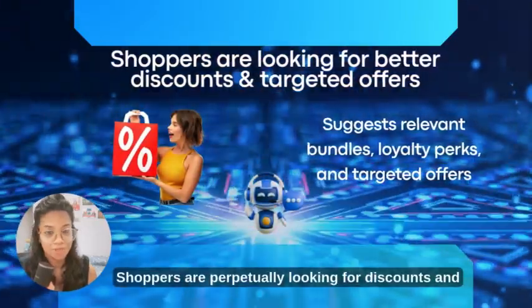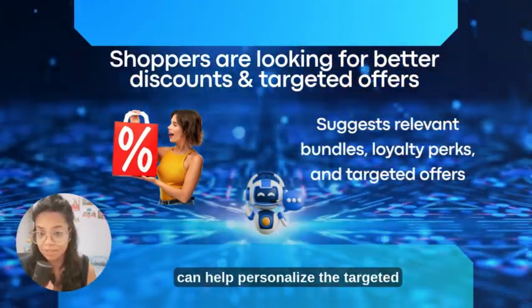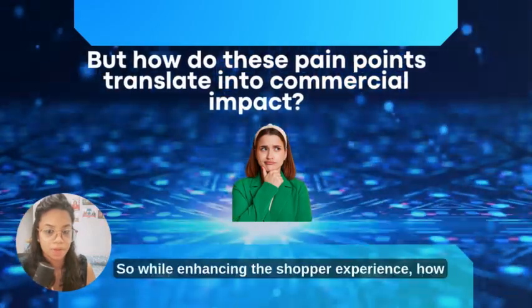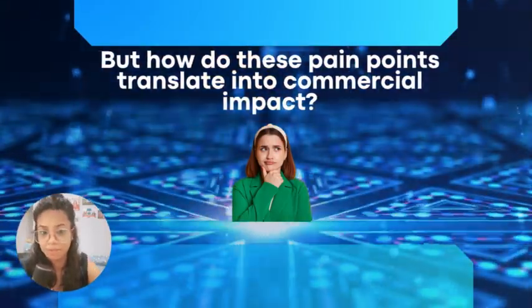Now, shoppers are perpetually looking for discounts and targeted offers. So, this is where the AI assistant can help personalize the targeted offers to the shoppers. So, while enhancing the shopper experience, how does this translate into commercial impact for the business?